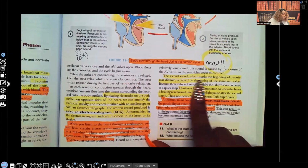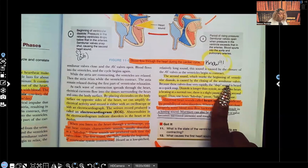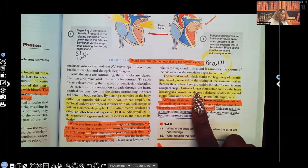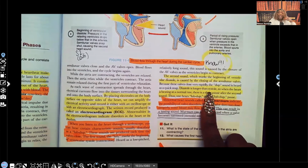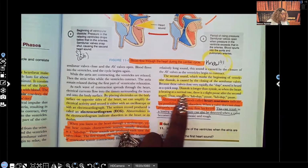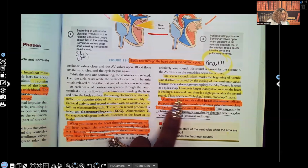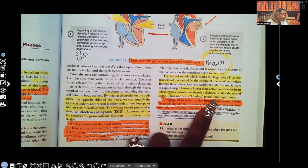The second heart sound, which marks the beginning of the ventricular diastole, is caused by the closing of the semilunar valves. Diastole is longer than systole. So it takes longer for those ventricles to relax and take in the blood than to squeeze out, okay? So when the heart's beating at a normal rate, there is a slight pause after the second sound. Why? It takes a little bit more time to fill than to push out. Thus, one hears lub-dub, pause, lub-dub, pause.